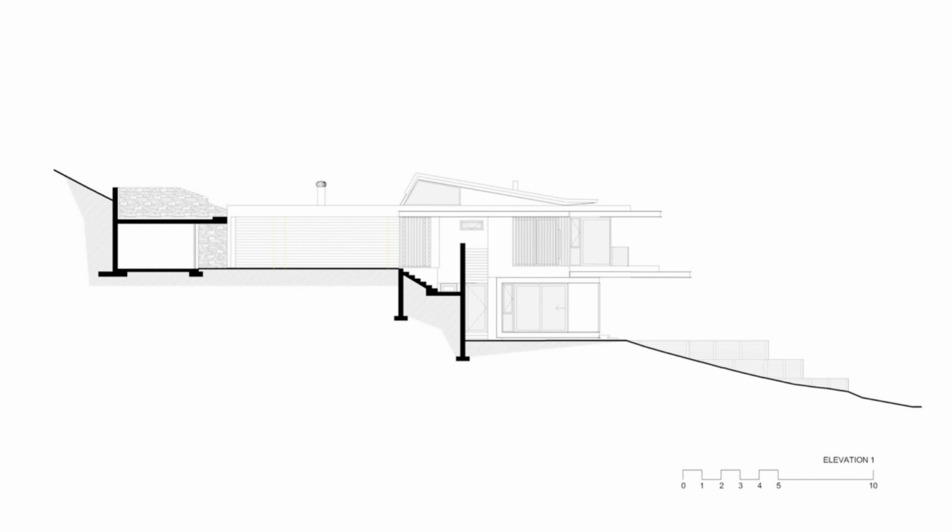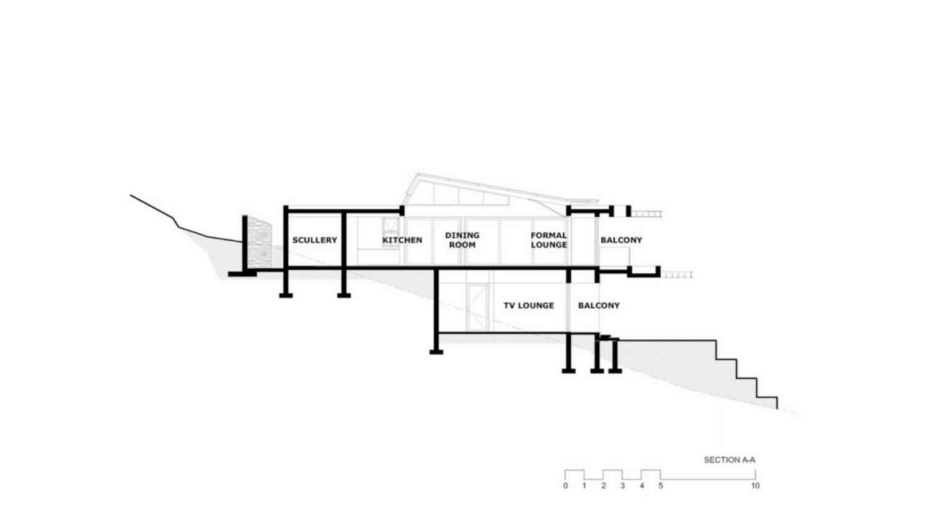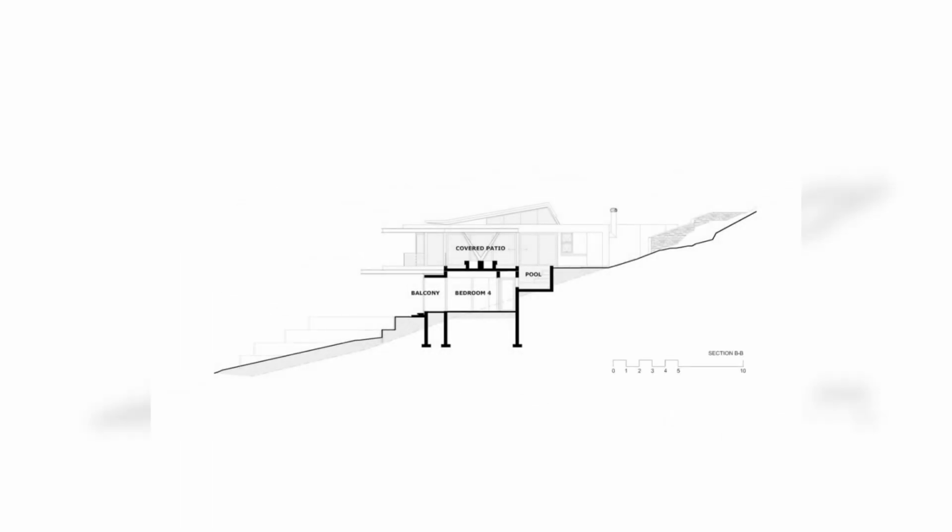A standout feature of Casa Beiramar is the sensual organic curved oak timber-clad ceiling. This provides the wow factor on entry, enhancing the vertical volume of the entrance hall and open-plan living areas. Coupled with clerestory windows, it allows natural light to penetrate deep into the plan, creating a visually engaging experience.